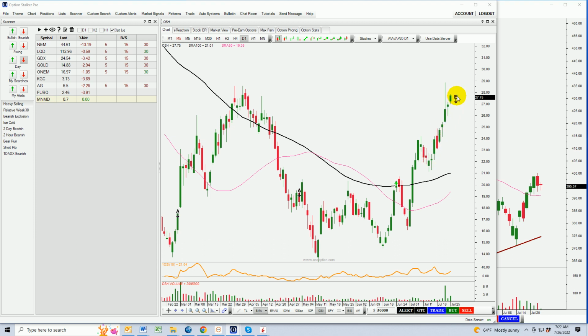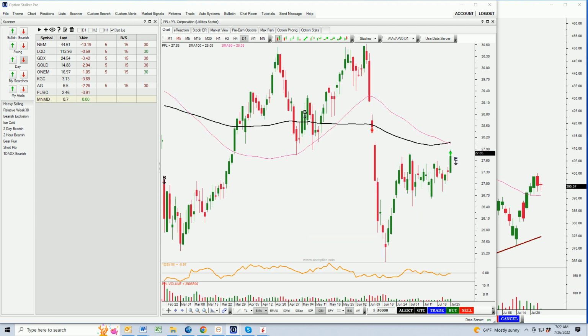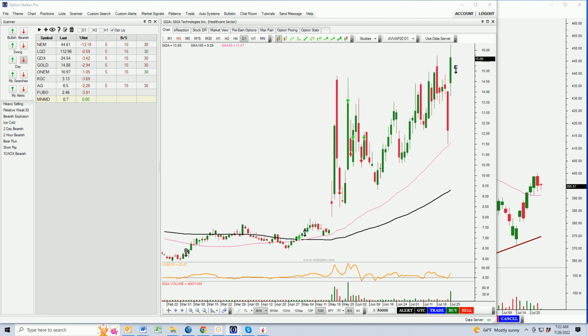A little bit too far out of the gate for me right now. That's the only reason I don't like the stock, and it's hitting this horizontal resistance. But otherwise, OSH is pretty nice. This has got some promise here as well. It's getting through this horizontal resistance, but just not a lot of room to two major moving averages there.